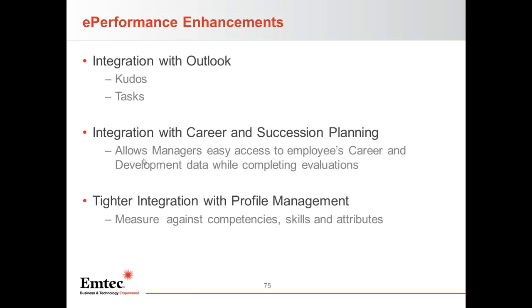Additionally, I did mention the integration with Outlook. With that, we have the ability to take the feedback, like I mentioned, from Outlook and incorporate it into performance documents. You can also generate task reminders in Outlook that correspond to your performance cycle.